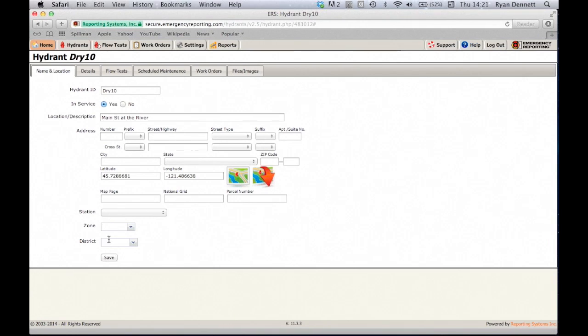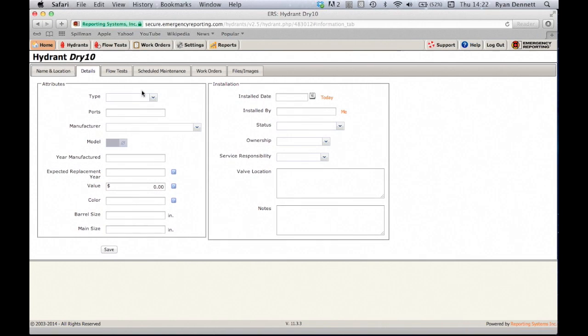So now that I've saved this new hydrant ID, you noticed a few more tabs popped up. The most important one here is on the Details tab, identifying the type of our hydrant. Like I showed you in the grid format, that's going to allow us to sort and easily identify our different types of hydrants. You see there's a bunch of different options that we have here. Not required, but it's one of those things: the more data that you have available to you, the more information you're going to have to report on.